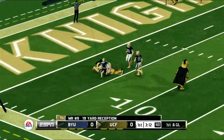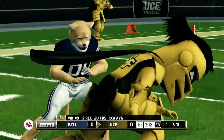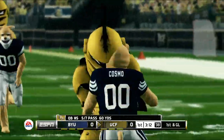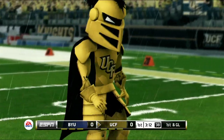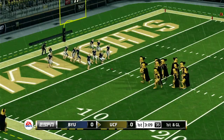Back 22. Green nine. Slings it. What a throw for a big gain. That is a great example of the quarterback seeing the whole field and finding the guy who had the best chance of making a catch. And this is the 10th play of the drive.